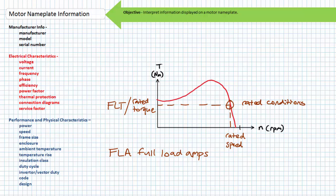One would think conductor size supplying this motor would be based off this nameplate current rating, but it's not. There is a significant safety factor involved, and current values are assigned to specific motor power sizes as per National Electrical Code Article 430, Motors, Motor Circuits, and Controllers.